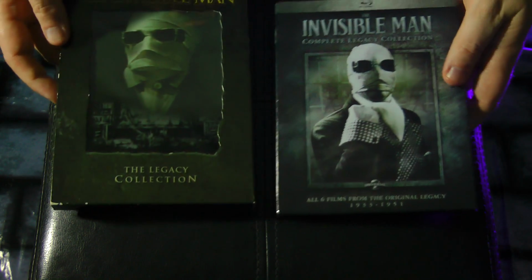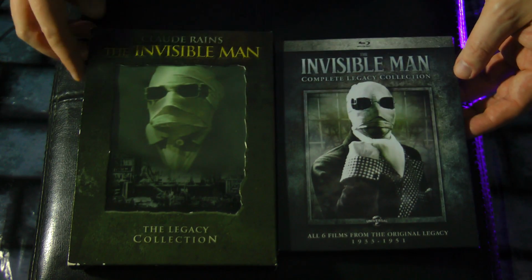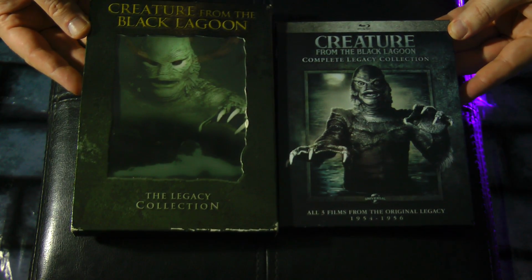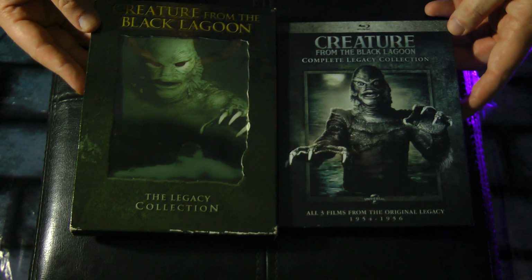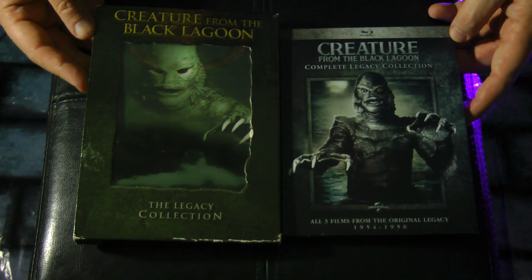So, just one final look here. This is the Invisible Man collection. No problems with this set, by the way. Purchase away. It's beautiful. And then, of course, we have the Creature from the Black Lagoon set. These, of course, are just using the same artwork as the re-releases of the Legacy collections on DVD from a few years back. But, yeah, it's great to finally have the rest of the collection in high definition. And there you go. So at long last, the saga is complete.